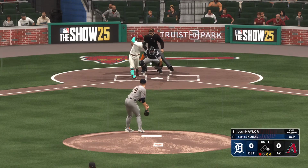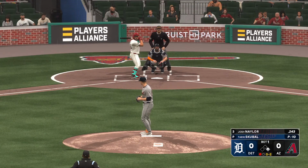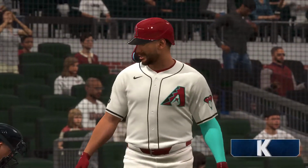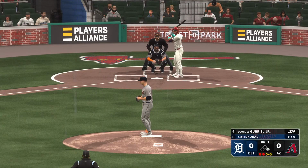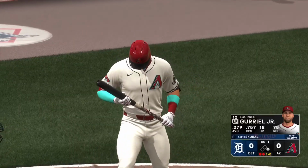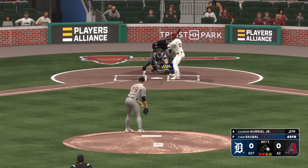The 0-1. That one pulled foul. Swing and a miss, struck him out. Here's Gurriel. First pitch doesn't find the zone. That's a little bit low.